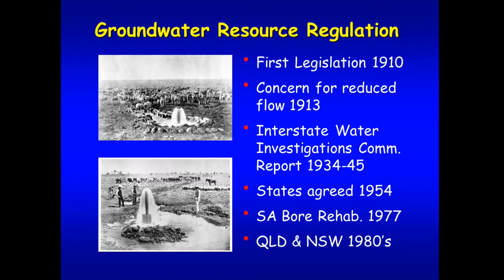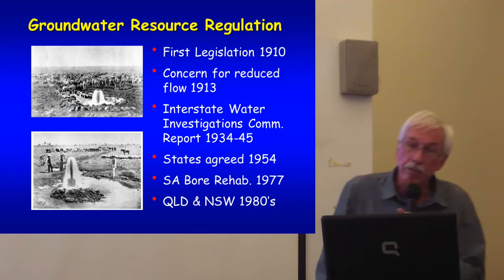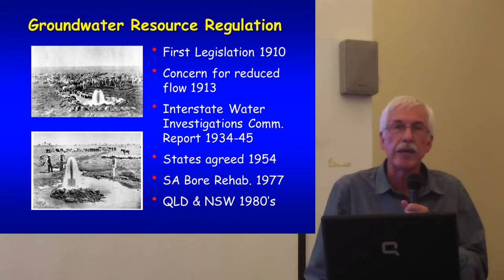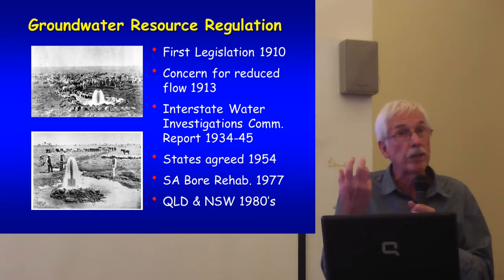And they started having interstate meetings in about 1915. They ran off and on until 1934. They finally decided they were going to have an agreement to say, yeah, we really got to do something. So it took them from 1913 to 1934 to really decide they were going to do something about it. By 1945, they had it signed off. The war got in the way a little bit, so it slowed a little. And by 1954, the states started saying, all right, you have to have a license, and you have to put headworks on the bore, and you have to really start doing something.